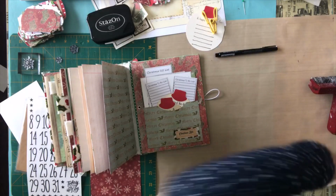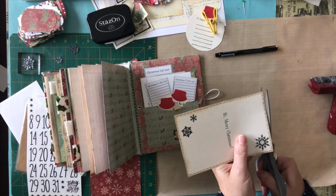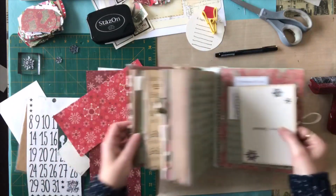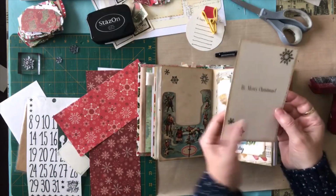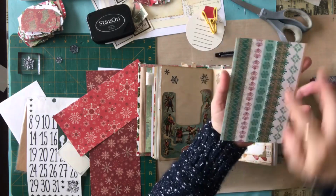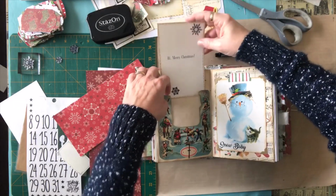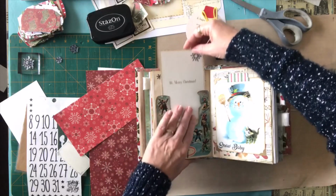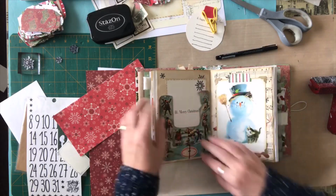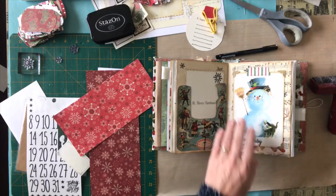There. And because it was paper, it's a lot thinner and it'll fit in a little better to our pocket. So this says Merry Christmas, and again, I can use it as more journaling. It's got the colors on the back, and then it can just slide into our pocket. And we'll have it so that the Merry Christmas is showing, like that. And there's day 7, and our little snow baby.